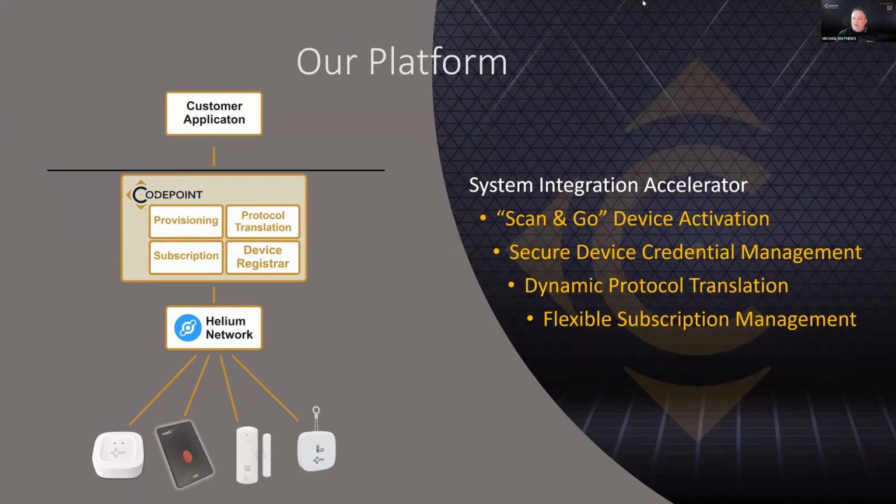Our platform, we learned early on, particularly with our location products, that to simplify integration with our application partners, our solution partners, we were going to offer a middleware platform. We wanted to do this primarily as a systems integration accelerator. We found out really early on that a lot of people just didn't understand what Helium or LoRaWAN was or how these things work. We wanted to simplify that and make it easier to integrate. So we built a middleware platform that is required to use with our location tags, but optional. You can use it with our IoT devices as well.